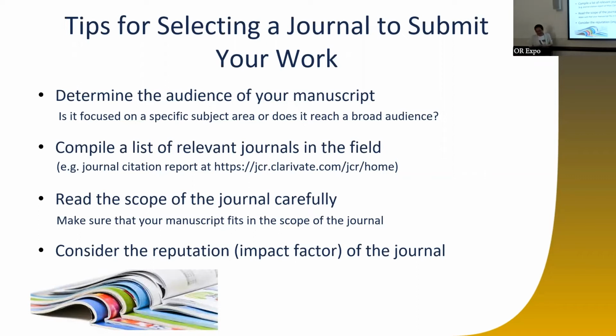In most cases, I think they're pretty consistent, but reputation does not equal impact factor, because there are journals with a really long history of publishing classic papers, and even though the impact factor may not be that high, they're still well respected.